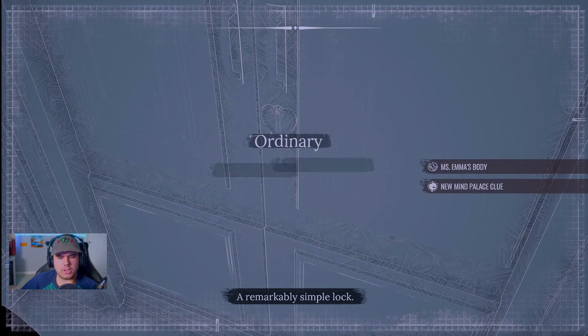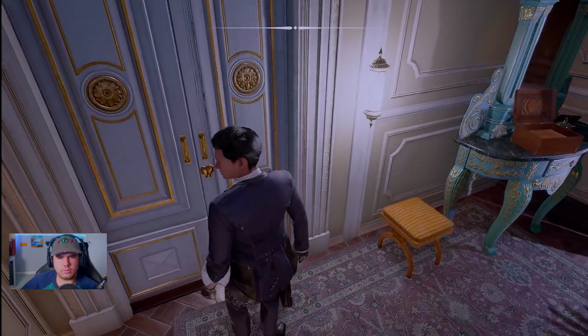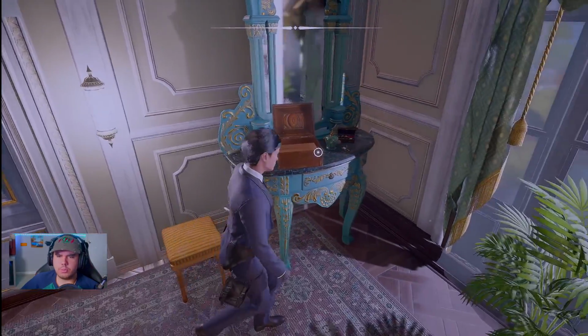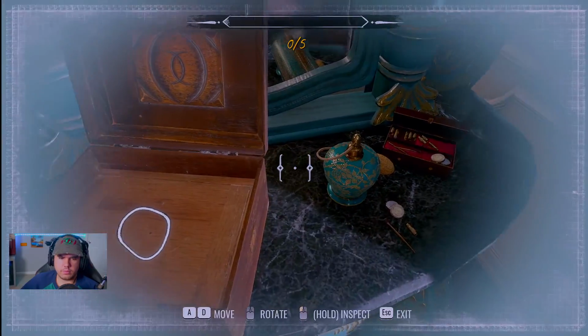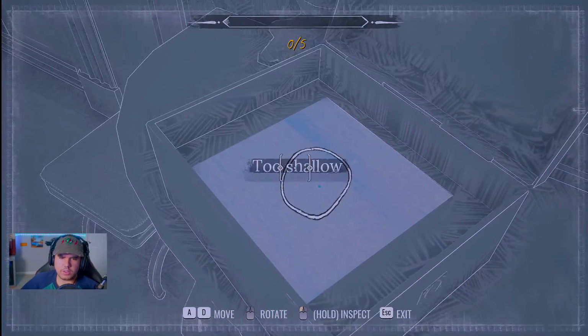Ordinary cheap brass, weak lock. Relatively simple lock. So we can't actually open that. So we got something inside of the box, so there's going to be 5 clues found in this area.